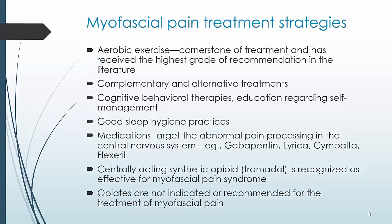Some things that we know from the literature do help myofascial pain: aerobic exercise. In every study that you read about myofascial pain, aerobic exercise is there. It is listed as a highly effective treatment. Complementary and alternative treatments and cognitive behavioral therapy help, as do good sleep hygiene habits: have a nice dark room that's cool and comfortable, go to bed at the same time, wake up at the same time, that kind of thing.